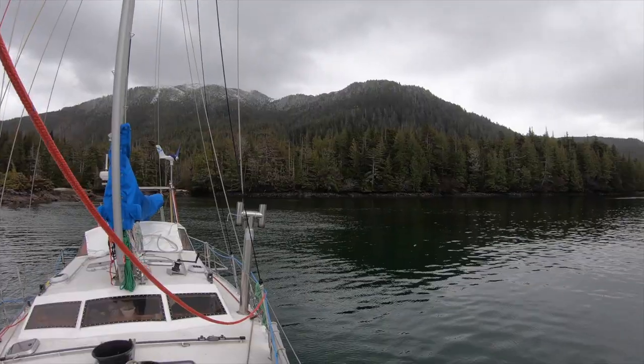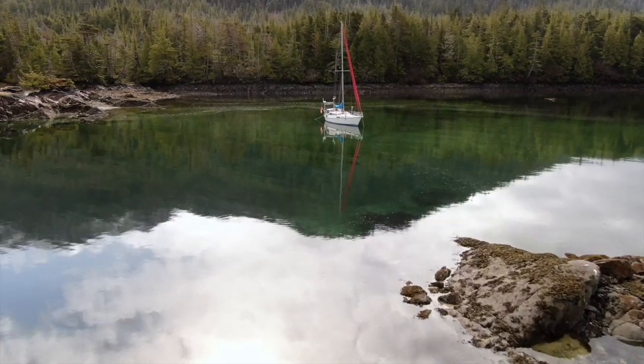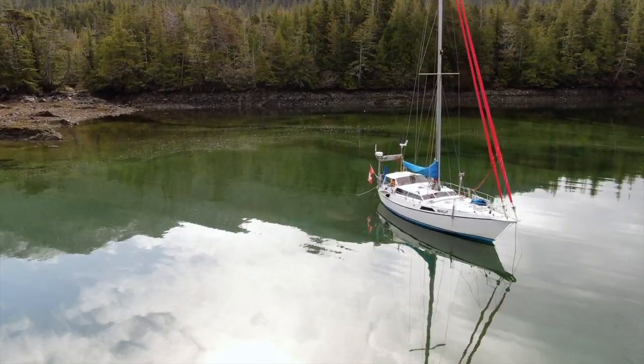Well, we're here and we just got our anchor out and our stern anchor out, and we've got about 4 meters or so of water underneath us, and we've got about 4 hours until low tide, so we're just gonna go and check out the creek over here and wait for our keels to hit the ground.